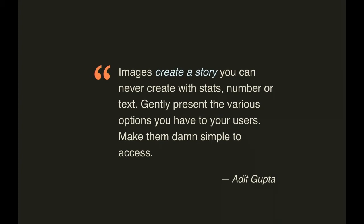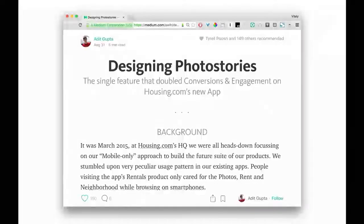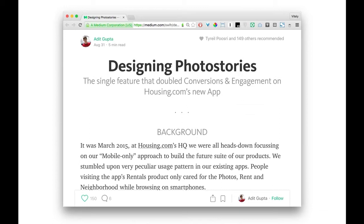Gently present the various options you have to your users. Make them damn simple to access. Which makes sense. Obviously, it's a very simple thing to keep in mind. And they published an article about designing photo stories, really repackaging this carousel experience altogether. It doesn't have to look like a carousel. Carousel itself, per se, is not a bad pattern. It's just the way we design it which really matters.